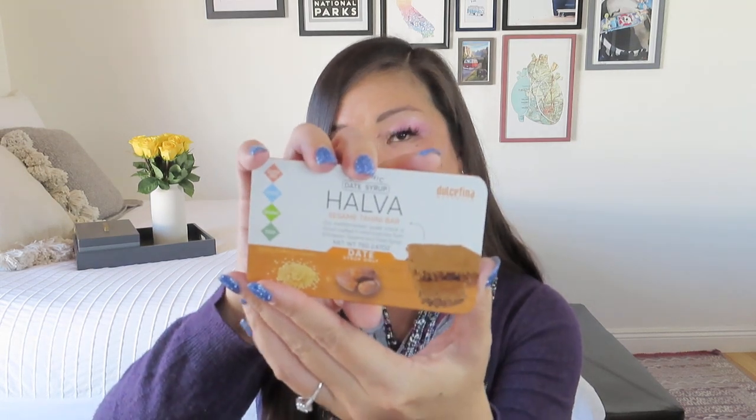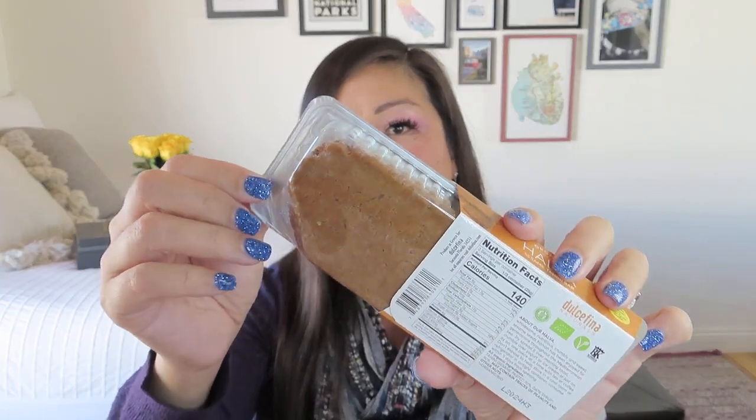So then here is an edible item. This is from Dulce Fina Naturals. It's Halva. It says it's a date syrup halva, sesame tahini bar. So it came in this little package. And then, of course, you guys know my stuff always gets destroyed. So you can see I slid it open and there is a bar.